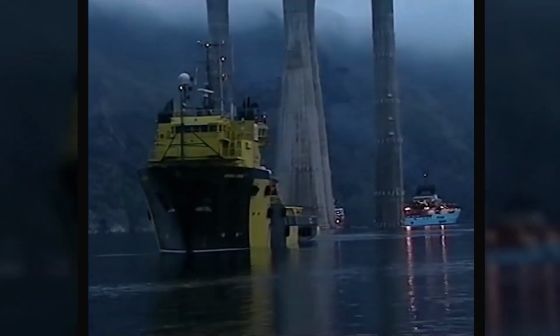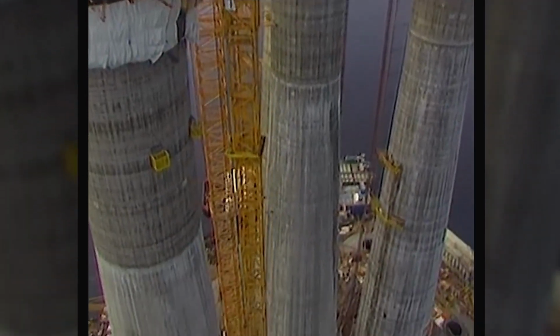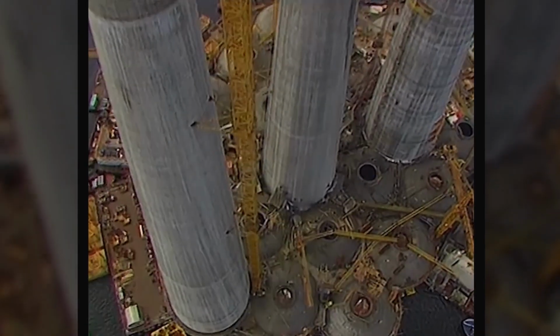Hebron has the heaviest topside ever installed, so it's 65,000 tons weight when it's operating. Hebron, the last one that was delivered last year, is 133,000 cubic meters of concrete. Troll is 220,000 cubic meters of concrete, and Gullfaks C is 240,000 cubic meters of concrete. When it comes to concrete, because concrete is a bulk material, that is always numbered in cubic meters. Not tons when it comes to comparing sizes and so on.